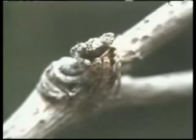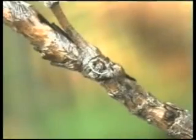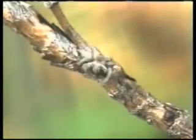This spider has no power of thought. So from where does it get the idea of camouflaging itself by mimicking a branch?